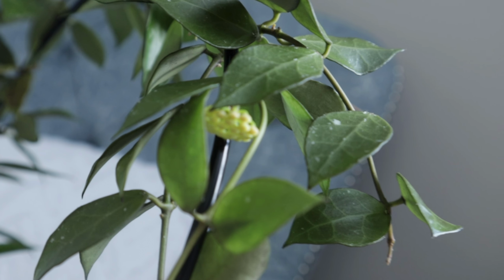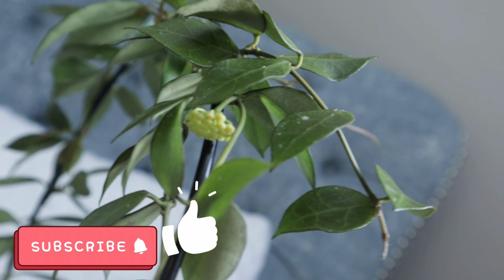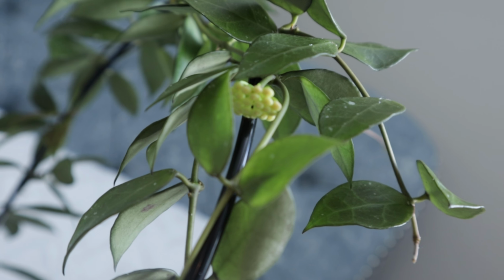Ta-da! We got a peduncle, you guys. I'm so excited. This is the first bloom for me on Rebecca. I'm definitely going to make a video on it when the blooms open up.